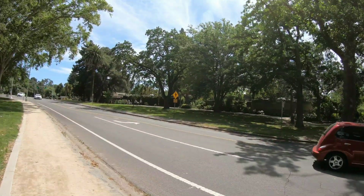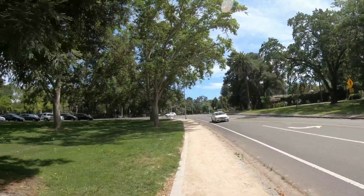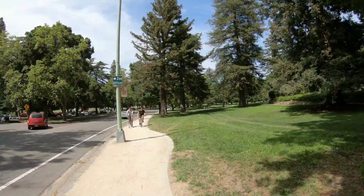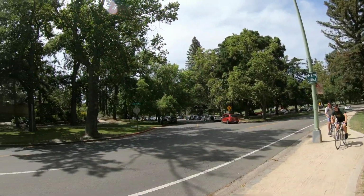Once again, the zoo, Fairytale Town over there, and William Land Park.